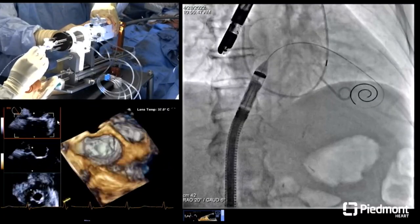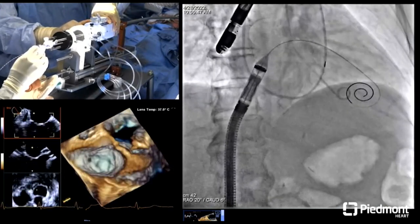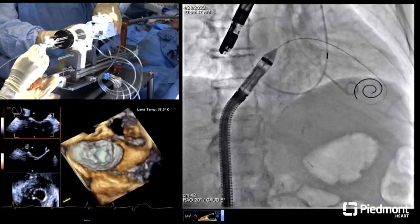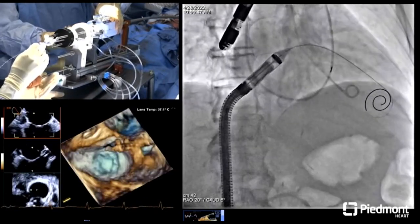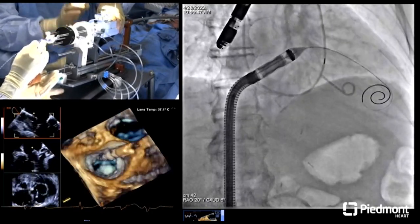And this is right in the right atrium across the septum. And as you can see on the hands, there is a blue guide box, which is very similar to the MitraClip guide box, with an M knob, exactly the same as a MitraClip. So as you're advancing, you're turning the M knob.